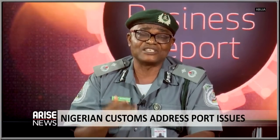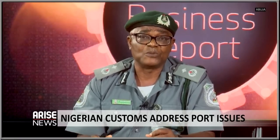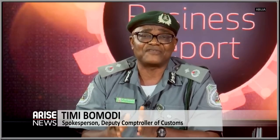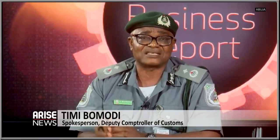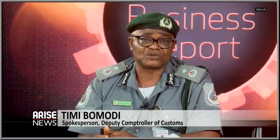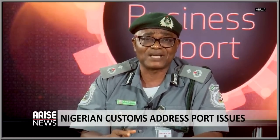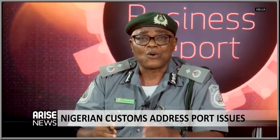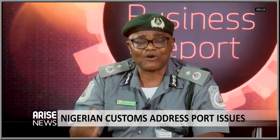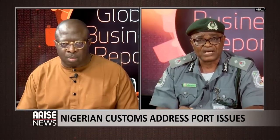The next issue would be issues of classification and value. Where issues of classification or valuation arise, we also have inbuilt agreements that help us arrive at clear decisions: the agreement on customs value and issues of classification. Even in dispute resolution, the Nigerian Customs Service has created provisions that make it easier for disputes to be resolved while goods are taken out of the port. They don't have to remain in the port where disputes arise, and we encourage importers and agents to avail themselves of that opportunity to get their goods out of the port while we try to resolve disputes.